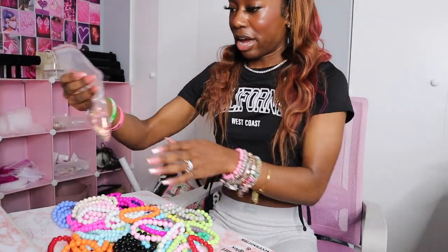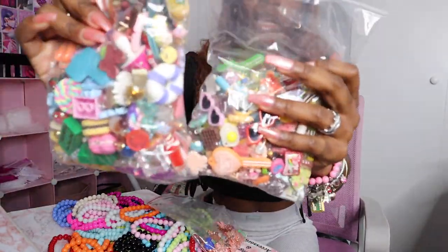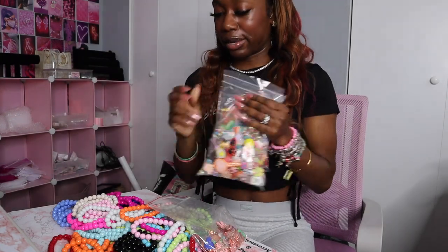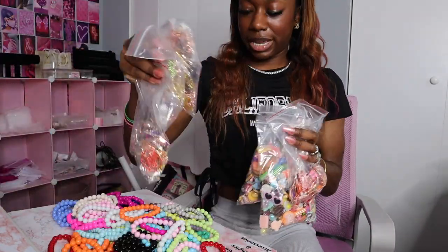Y'all, I'm ready to work now. I'm ready to work. Look at all this. Now we got charms. I'm gonna put some charms on some of these bead bracelets. We got some cartoon bracelets and beads and bangles and charms. We got some more bling blings.